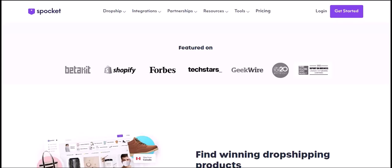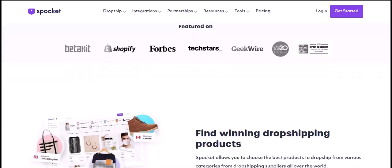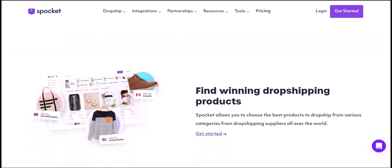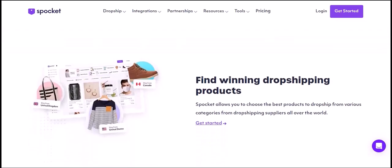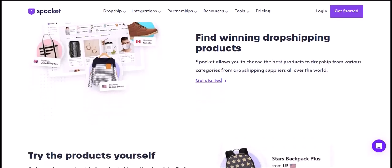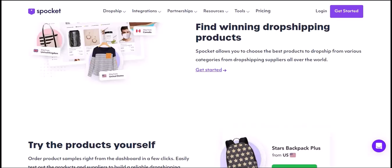Now, you might be wondering if there are any hidden fees or additional costs. The good news is that Spocket is pretty transparent about their pricing. There are no surprises or unexpected charges. However, it's important to note that you'll still need to pay for the products you sell. The price you pay will depend on the supplier and the product. But with Spocket, you can often find products at competitive prices.